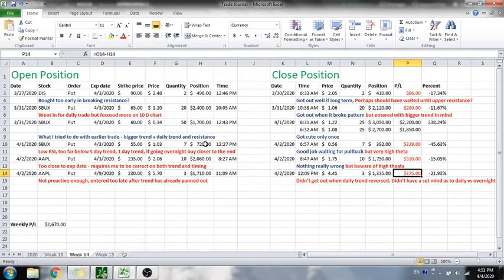So when your mind's not right, then you just need to get out and just relax. At least for me, because if I'm trading with that kind of mindset, these are the types of trades that I make, which I just lose money on.